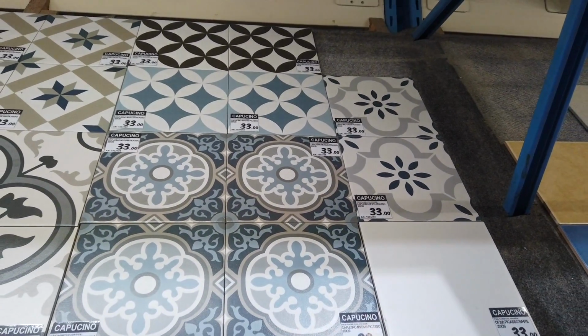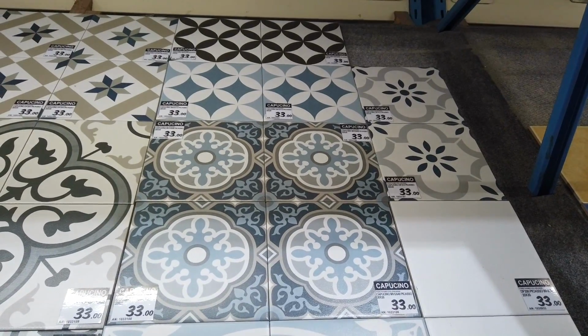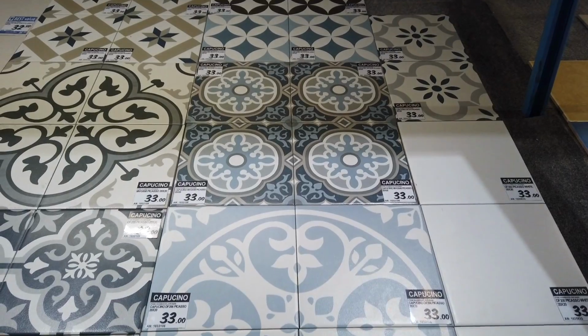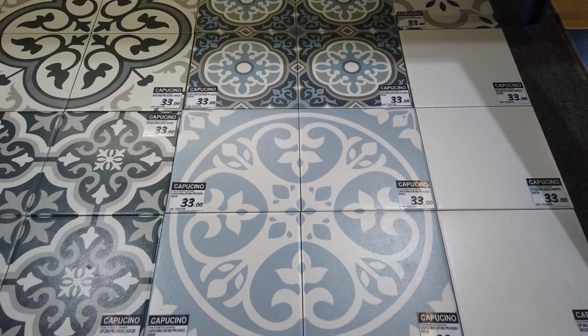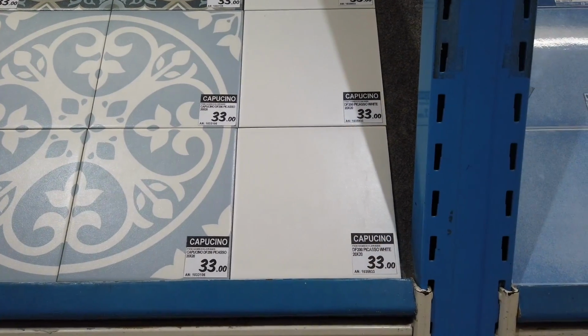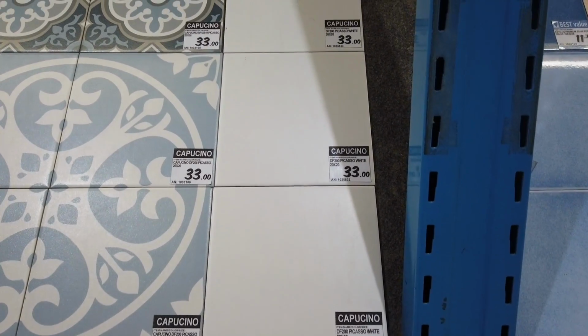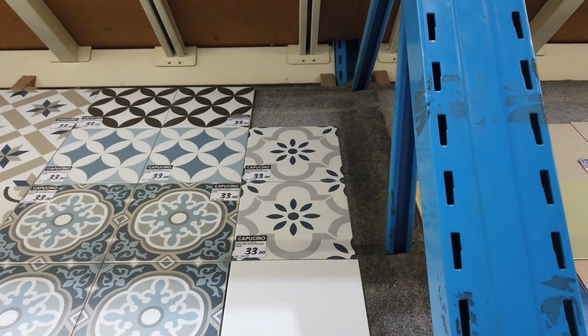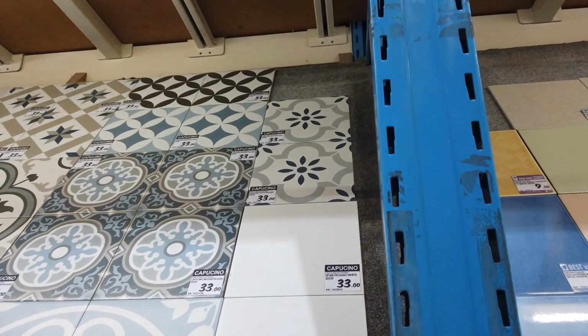You have different choices of pattern because some people like the effect like this. It's like those old villas, but they're also available in plain white or in texture or grainy effect matte at 32 pesos each. So the thing with patterns is you need to have four to create the look that it's intended for.